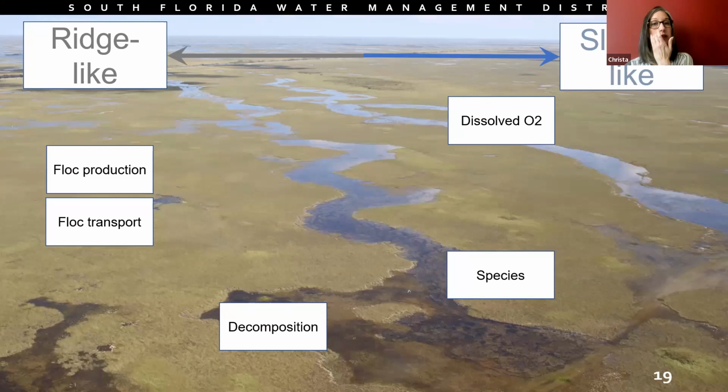Then we also wanted to look at the difference between those sprayed areas and the ridges that they used to be, because we want them to function as a slough. We looked at a few things. We looked at dissolved oxygen. Dissolved oxygen actually recovers pretty quickly once you get rid of that canopy. The flock production and flock transport was still kind of ridge-like, but there was still a lot of dead material that hadn't decayed in the water column.